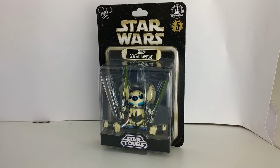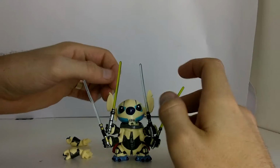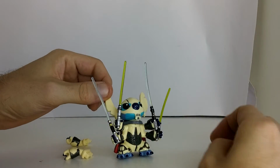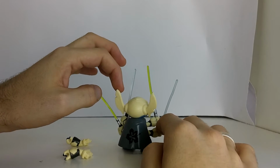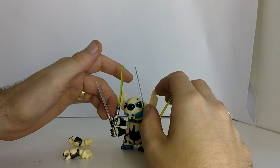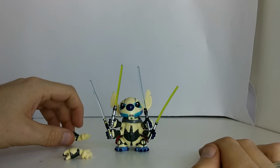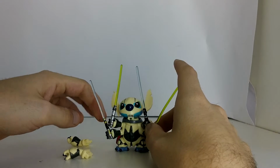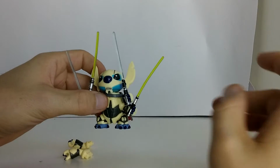Let's get him open. And here is Stitch General Grievous opened up and out of his packaging, and it's got to be said, this thing is pretty damn cool for what he is. He's lovely. Look at him, you little Stitchy, with his little cape on. Oh, bless. So he's got his four little Jedi lightsabers, and he comes with two spare hands here, so you can take the lightsaber hands out, or the four hands, and just give him two. I'll show you that in a moment.